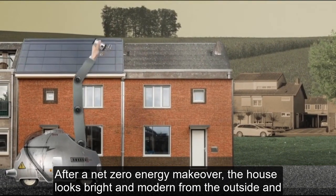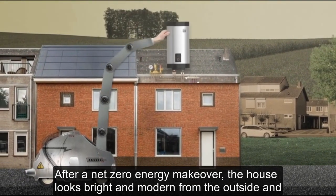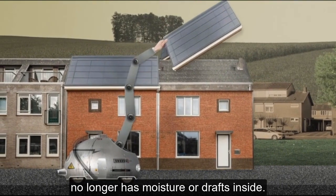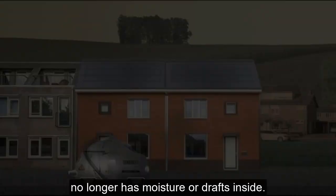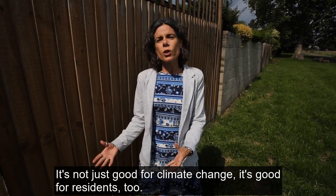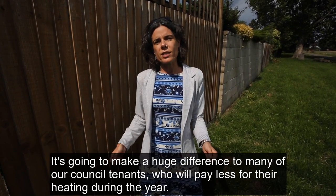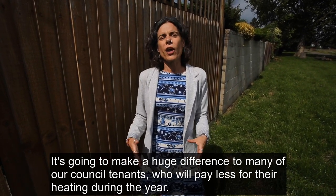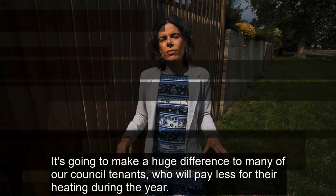After a net zero energy makeover, the house looks bright and modern from the outside and no longer has moisture or drafts inside. It's not just good for climate change, it's good for residents too. It's going to make a huge difference to many of our council tenants who will pay less for their heating during the year.